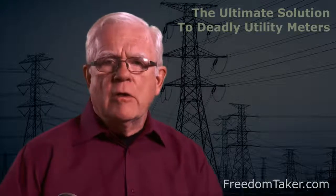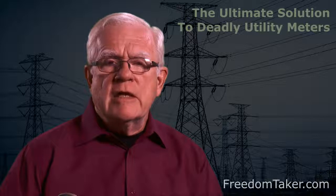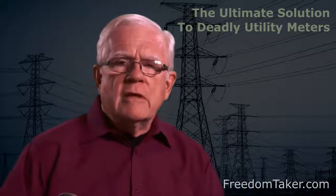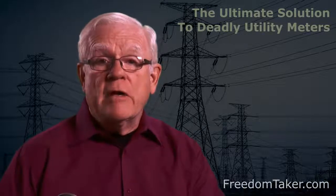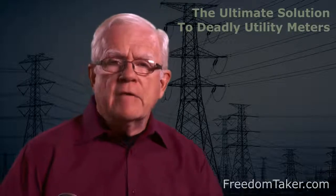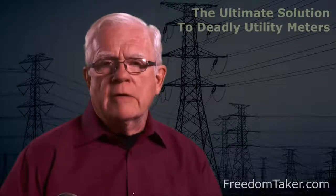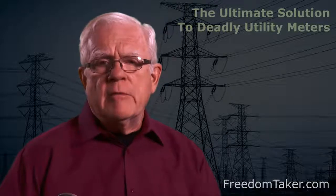Before that, with the old meters that had surge protectors, utility meter fires were essentially non-existent, unheard of. Generally, when there is a meter fire, utility companies come and remove the evidence. They simply take the remains of the burned-up meter away and tell the fire inspector to blame the fire on your house wiring, so that you will be financially liable for all the damages.